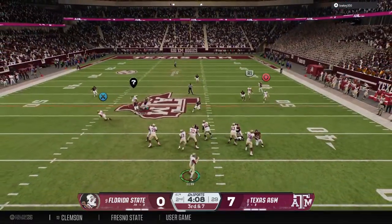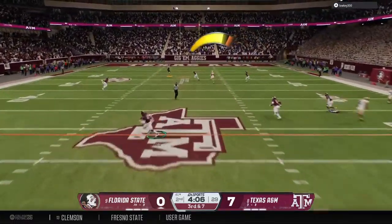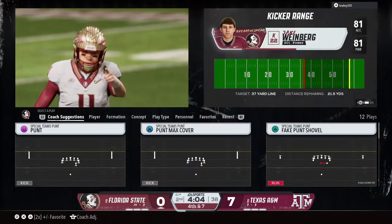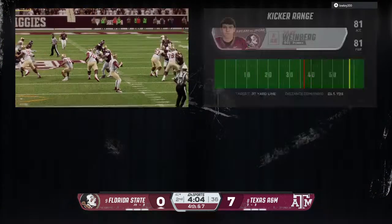Back to throw. It's Glenn. And here comes a deep shot. And it's incomplete. They weren't afraid to let it fly, but it brings up a 4th down.